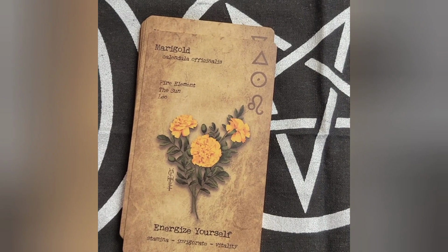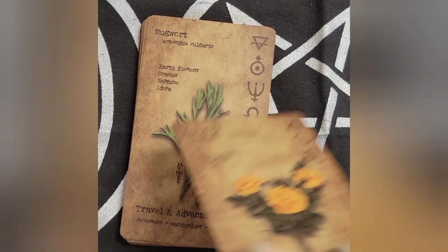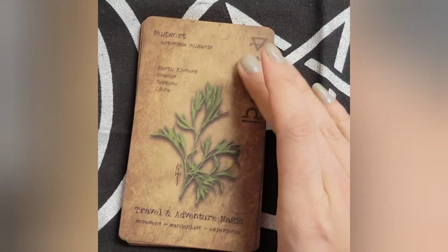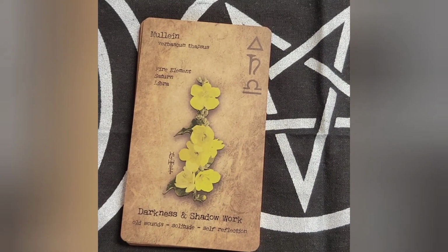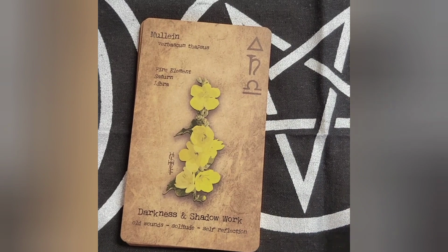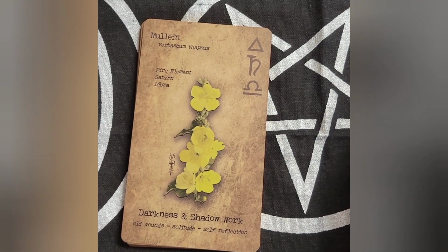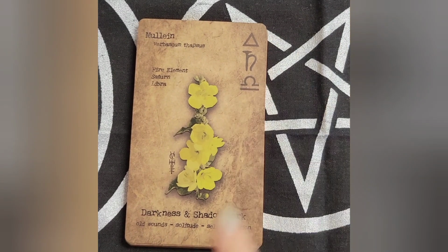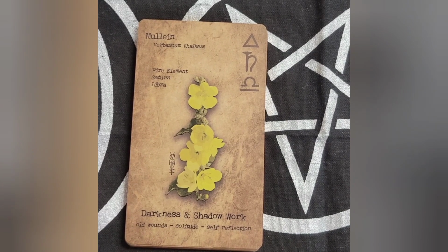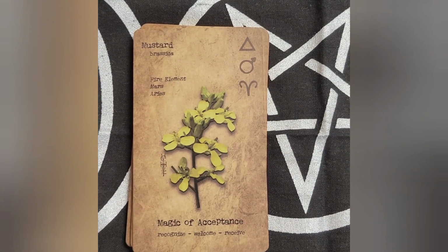Magnolia, marigold, which is also a calendula. Mugwort, travel and adventure magic, nice. Mullein, darkness and shadow work, okay. That's interesting. I didn't actually know that about mullein, because I know mullein as an herbal thing, good for your throat or your lungs. Old wounds, solitude, and self-reflection. That's good to keep in mind.